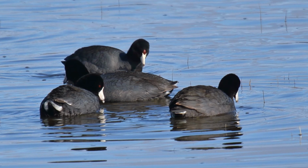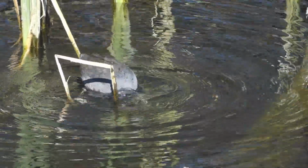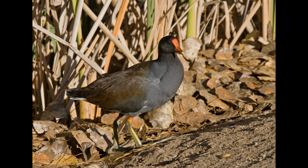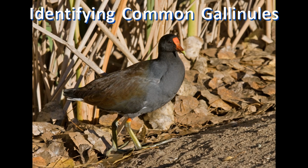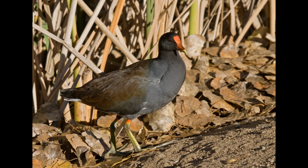You've scanned a pond full of coots, but nothing stands out. No bright red bills, nothing that looks different. Spotting a common gallinule can be tough because its red bill is small, sometimes dull, and easy to miss, especially when these secretive birds hide among the more common coots.